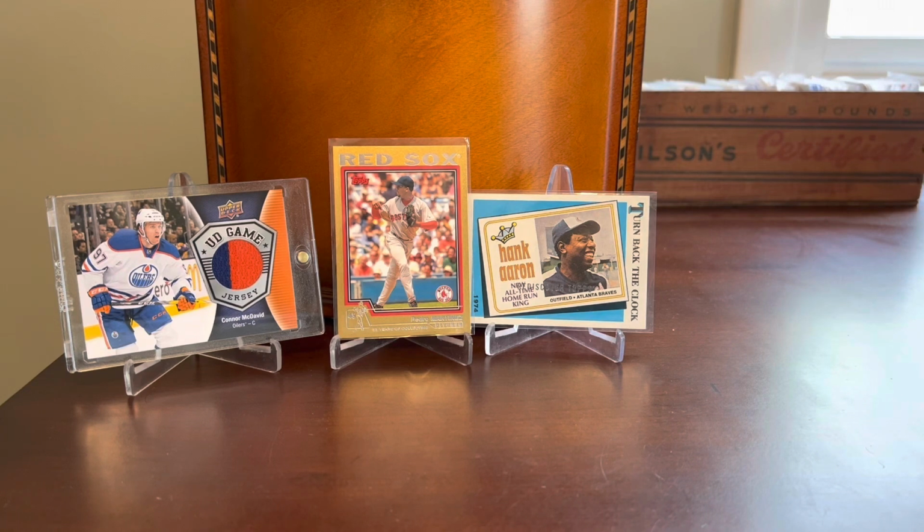I did do an episode on it where I previewed the state of the binder, but it was maybe a year or so ago. So maybe I'll dust that one off and do an update. And we'll see if that Hank Aaron makes the cut.